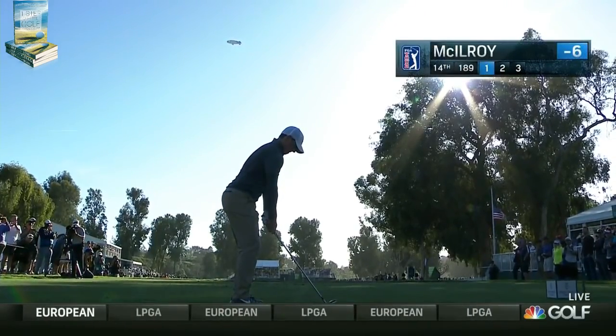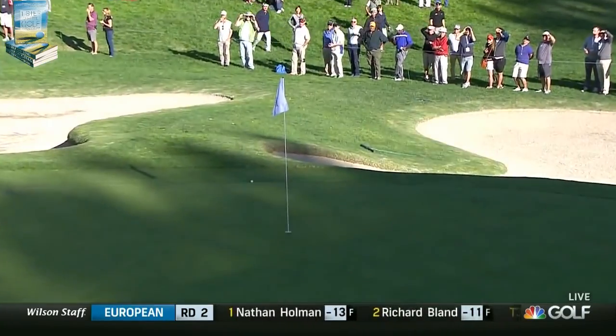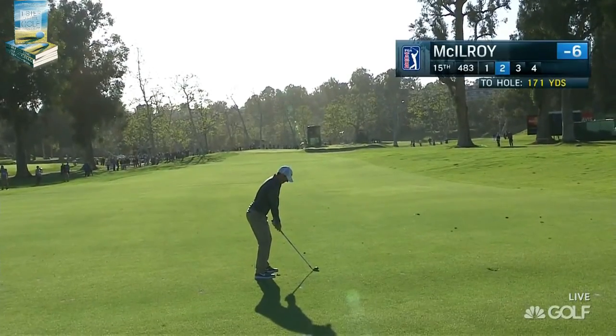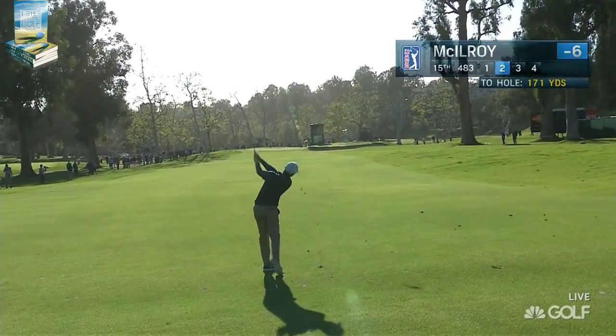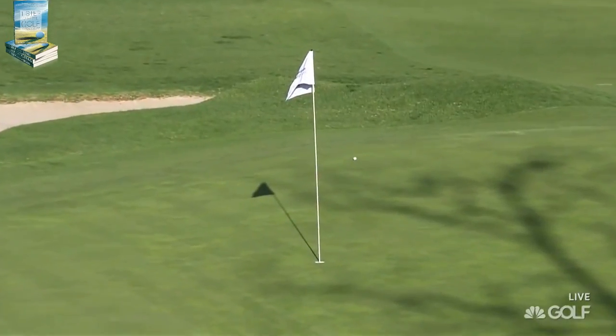Hit 7-iron here yesterday. Well, today, Jim, 6-iron there for McIlroy. This par 3 playing back into the breeze, downhill, a little bit tough to judge, but well done there. 189 yards today. Out at 15, McIlroy's second. Oh, well, that was an 8-iron from 171 yards. Perfect drive there by Rory. That wasn't far off either.